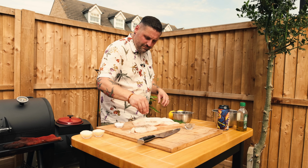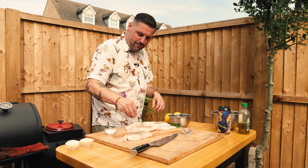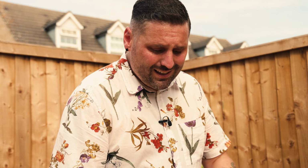What's that going on? Pepper. Just pepper? Yep, black pepper, salt and black pepper. There we go. Sometimes people over flavor their food, and I tend to be one of them.